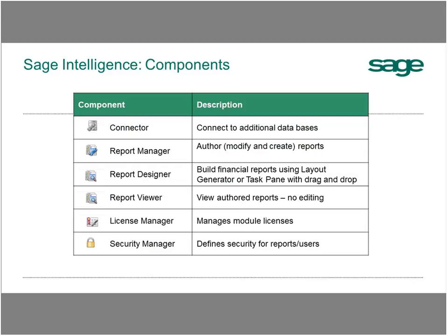So just a quick recap on the different components. You have that connector, which is an optional piece. Again, you'll need to add that if you have multiple companies that you plan on consolidating, or if you need to make custom connections to any data source outside of Sage 100. The Report Manager, you already have one named user of the Report Manager, and you can add additional Report Managers if you need. Those are named user workstation-specific licenses.